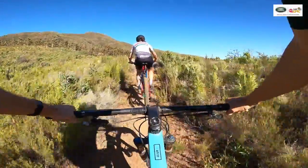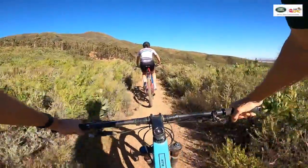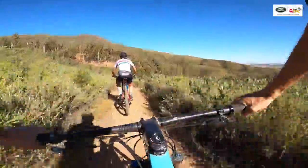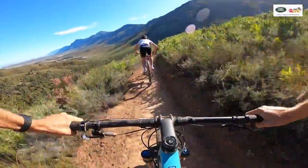Barbara preparing for the descent. She'll drop her post as we summit. That's it, folks. Big right turn. Here we go. Drop it down. Woo! Here we go. Woo!